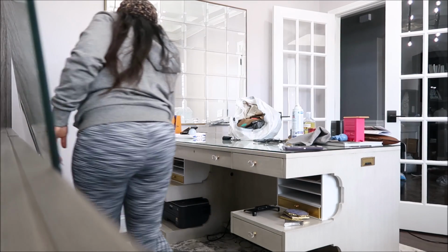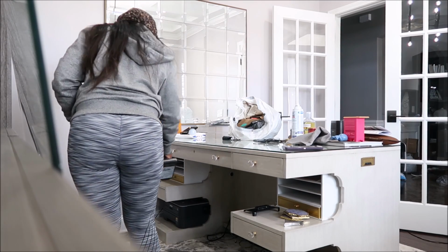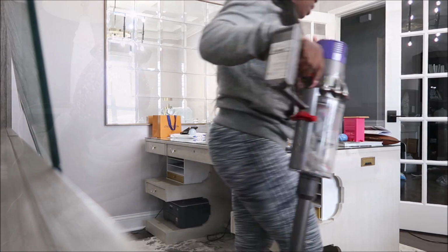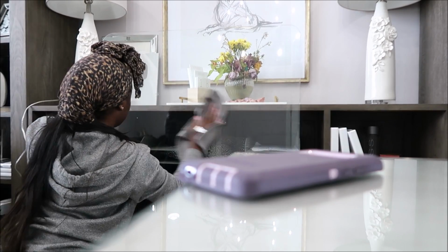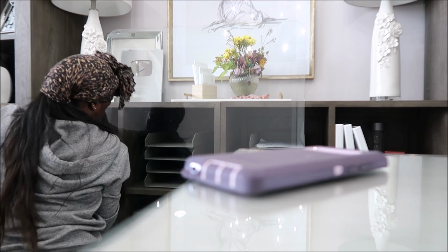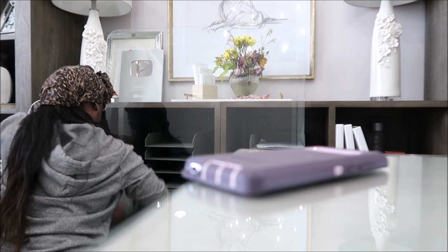I am using my Dyson to clean, although I didn't charge it. So I really didn't get too much use out of it. I think it gave me one good little pull. That was about it. So I am going to charge it and I'm going to pull out my canister. But I am really loving this tempered glass.